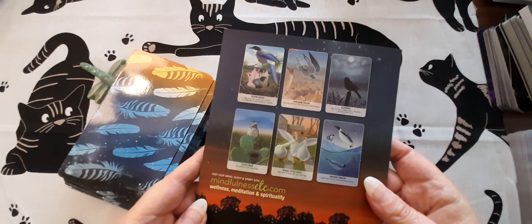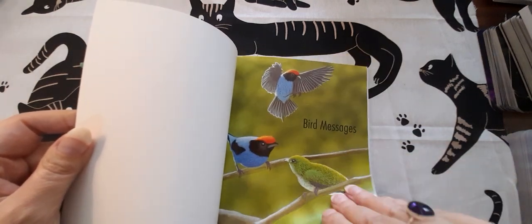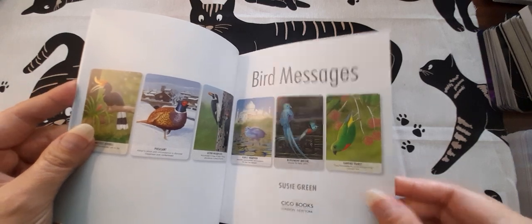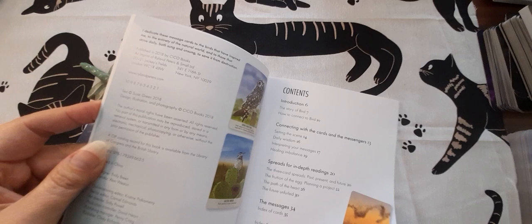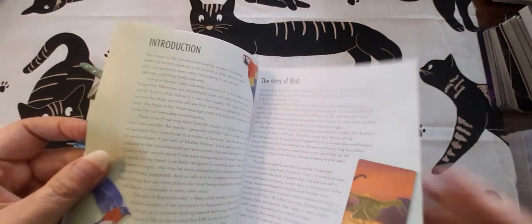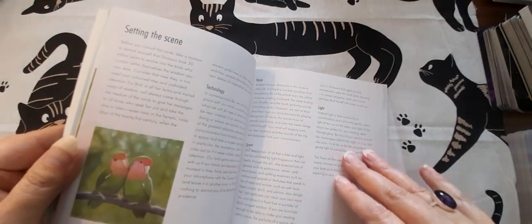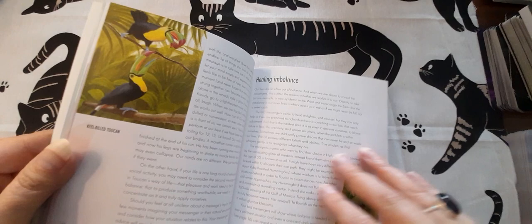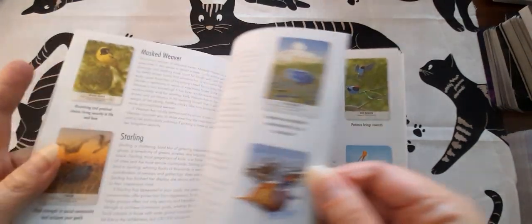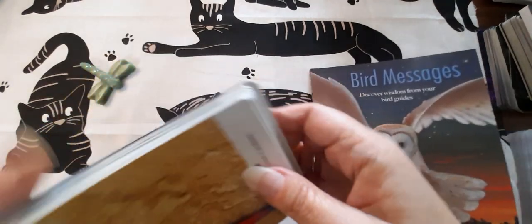This is by mindfulnessetc.com. It's a beautiful book, actually. Beautiful cards. This is by Kiko Books, by RylandPeters.com. Anyway, this book has got some information about birds, how to connect to birds, connecting with the cards and the messengers, interpreting your messages, some spreads, and then we get 4 birds into a sort of double page spread here. But anyway, these are the cards.